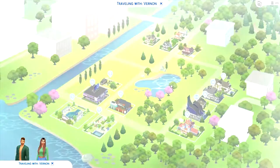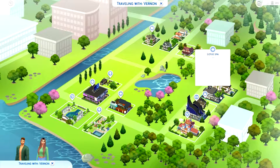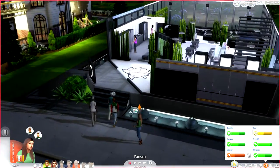Oh my god, I'm just looking out the window right now and the snow is just falling. Oh, it's just so relaxing. We can go to the center of the spa or the Lotus spa. I think we'll go to the Lotus spa. Alright guys, we're now here at the Lotus spa. It's only 6 p.m., so we definitely do have some time.